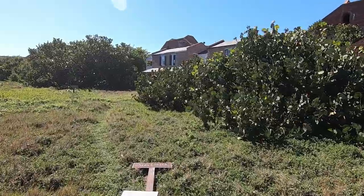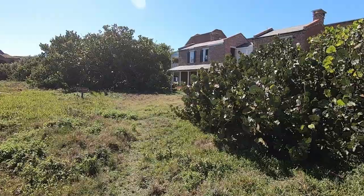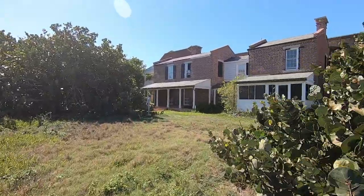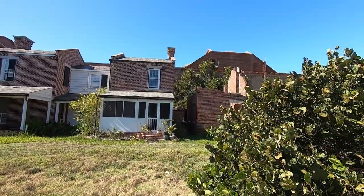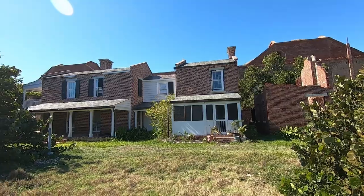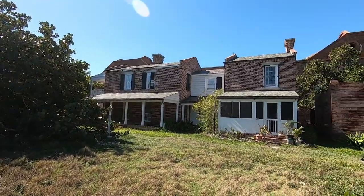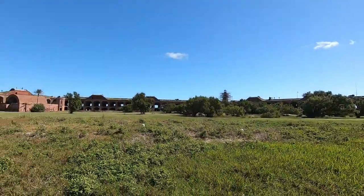So I'm coming over here to take a look at what they say is the most haunted area of the entire fort, if you believe in that. This is where the engineers built their barracks. So the engineers got houses, and the common soldiers had to stay out here in tents.